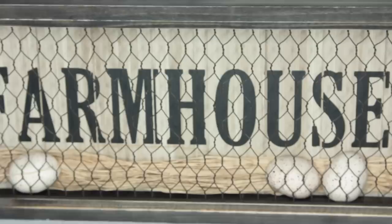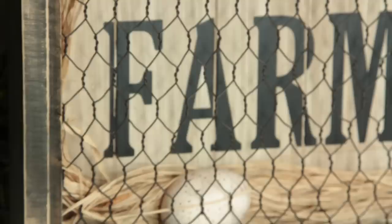But yeah, it's this farmhouse picture, wood again, and it has this chicken wire on the front with these little eggs that are like behind the chicken wire and like fake hay. I love this sign so much. So it was originally $19.99 and I paid $2 for this. 100% this was worth the $2. It's such a cute sign.